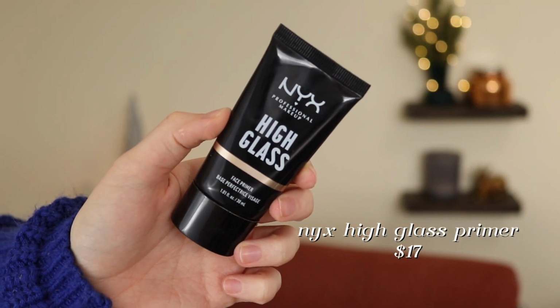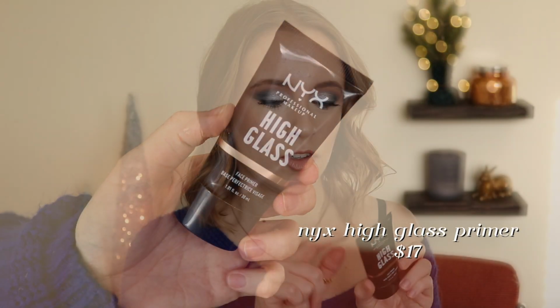The other one is another drugstore favorite. This is the NYX High Glass Face Primer. I have the shade Moonbeam. I do think this is pretty similar to the CoverGirl one. This one also comes in multiple shades. I think that this is the lightest shade, and it's just a light, kind of champagne-y glowy primer. Not quite as intensely glowy as the CoverGirl one.